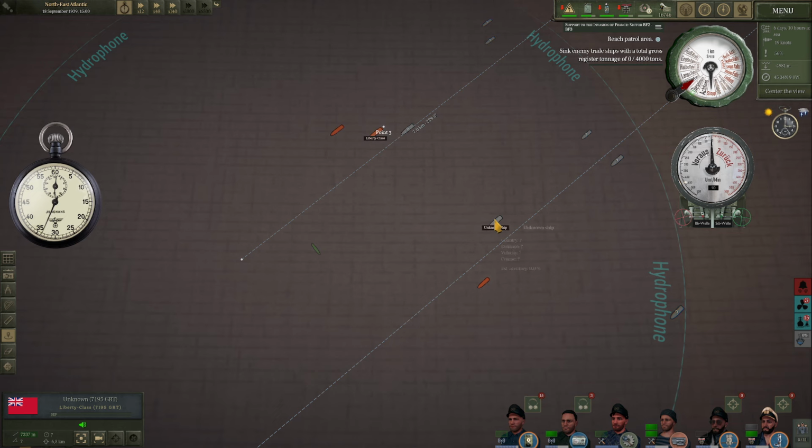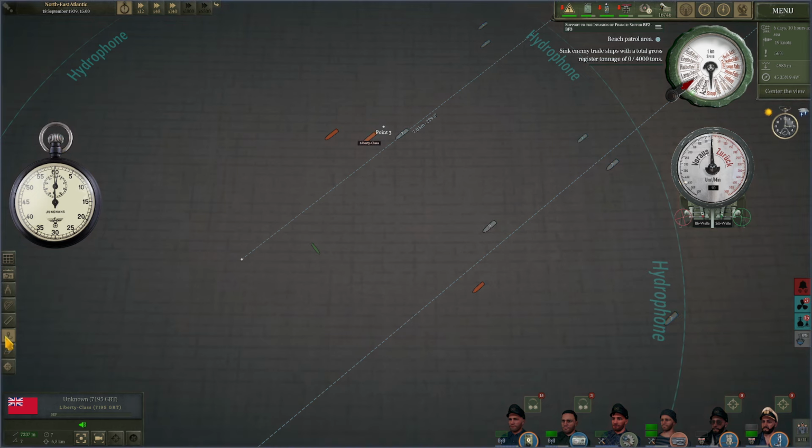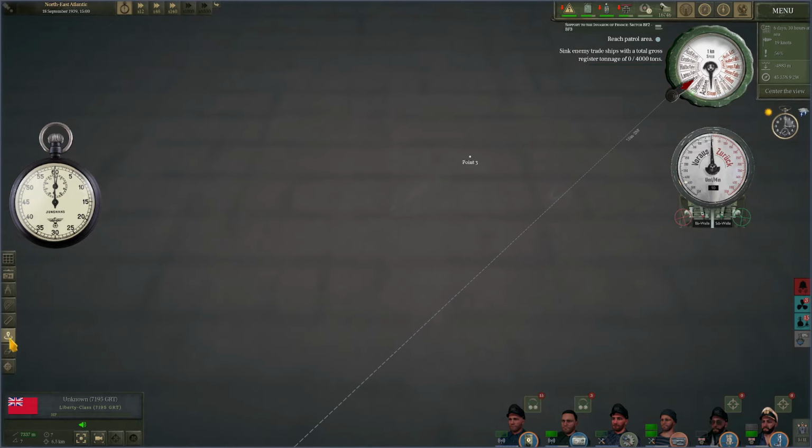But we do have a couple of targets behind us. So that's a good opportunity for a twin attack with both bow tubes and the aft tube. We'll see if it works. Well, probably will work. What I'm sure won't work are the torpedoes, but that's a whole different matter. Okay, almost 1 minute. And stop. And drop the marker.